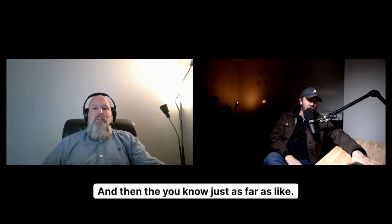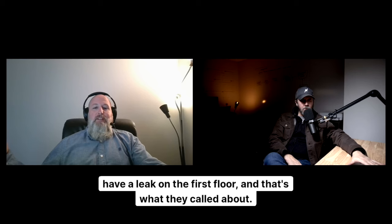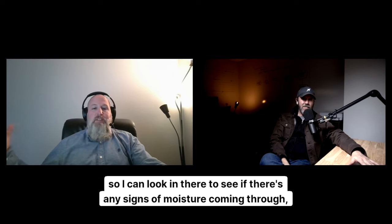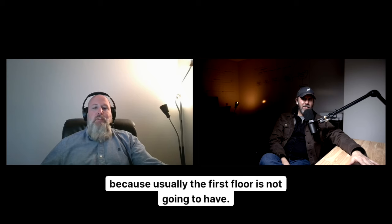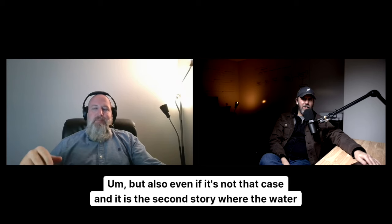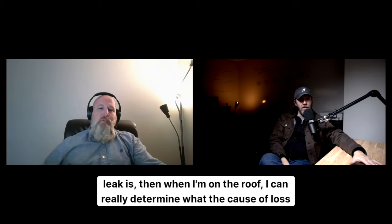And it's also helped me to determine a lot. Right now I'm doing a ton of two-story steep houses, and they have a leak on the first floor, and that's what they called about. So I'm going in there looking at that, and then hopefully I have access to an attic so I can look in there to see if there are any signs of moisture coming through, because usually the first floor is not going to have an issue caused by the roof leaking, right? It's going to be something else. But even if it is the second story where the water leak is, then when I'm on the roof, I can really determine what the cause of loss is.